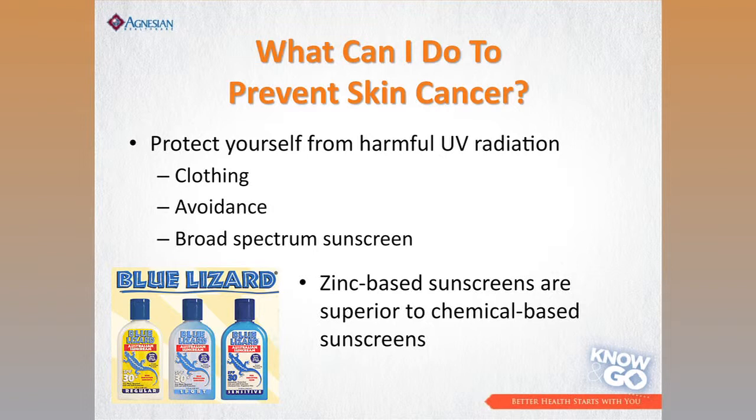The reason they are better is because they cover more of the spectrum of UV radiation than chemicals, and they physically reflect the sun off your body, whereas the chemical sunscreens absorb it. And when they absorb that energy, they start to break down. Well, if it's breaking down from sun exposure, how is it supposed to help protect you from the sun? It can't, right? Zinc will never do that.